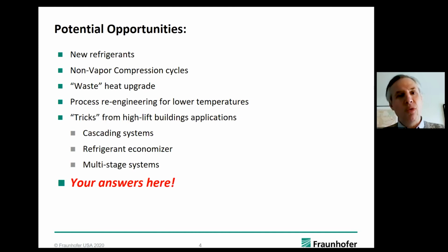And finally, there are a variety of tricks that people have played to make vapor compression cycles more efficient in buildings applications. These range from cascading systems, where multiple refrigerants are used to get higher lifts, to things like refrigerant economizers and multiple stages of compression, which again can allow you to get higher performance when you have higher lift.